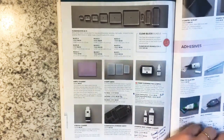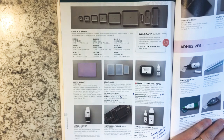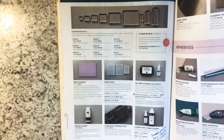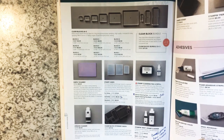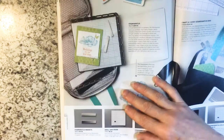So if you need something, it was great for cleaning your stamps, especially when you use a darker, and especially any of the dark red or orange colors that tend to stain them pretty bad. It was great to help minimize that. The snail adhesive refills are retiring. They're sending something new in for that. So if you need some of those before the next catalog comes out, then you might want to get a few of those to get you through.